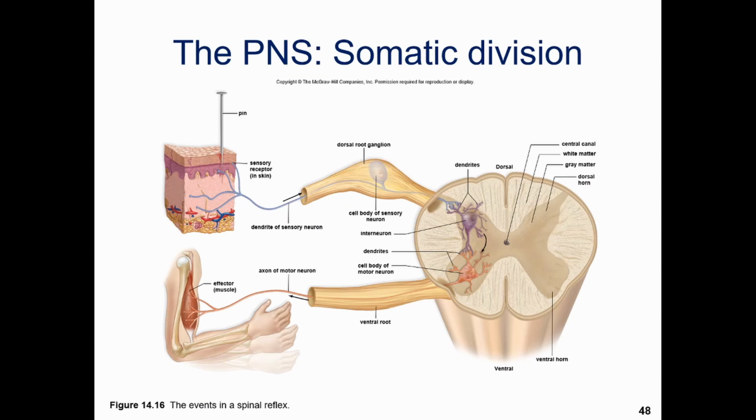This is all going to happen extremely quickly. Again, you're not necessarily consciously aware that it hurts until you're already in the middle of pulling your hand back. Again, we are bypassing the brain, and that's going to allow for a faster response. This is especially important for something that might cause damage to our bodies.